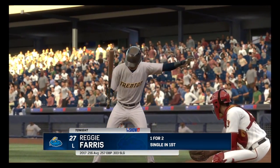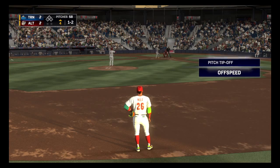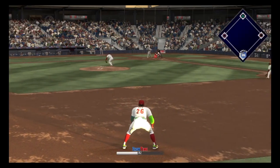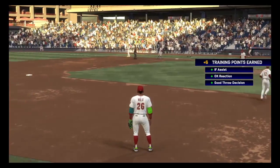Digging in once again, Reggie Ferris, leading off with a single thus far, 2 trips to the plate. Ready on 1-2. Grounded to short, scooped up on the backhand. Throw to first in time. One gone here in the 4th.